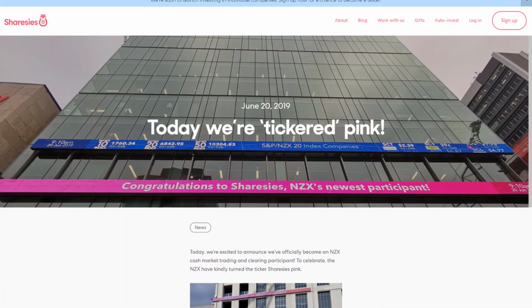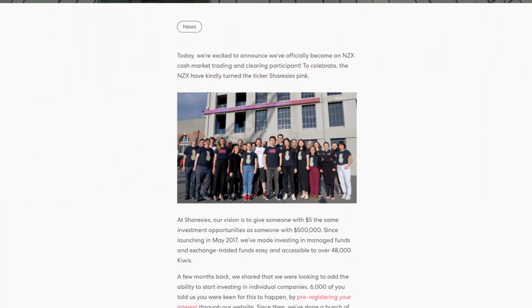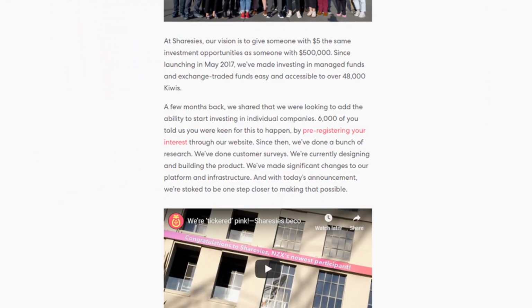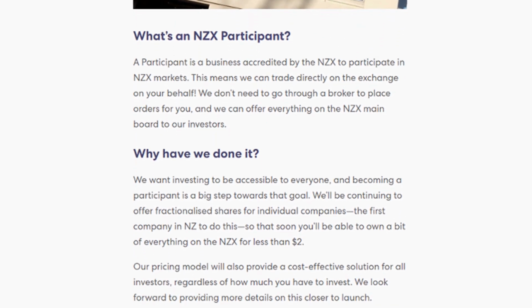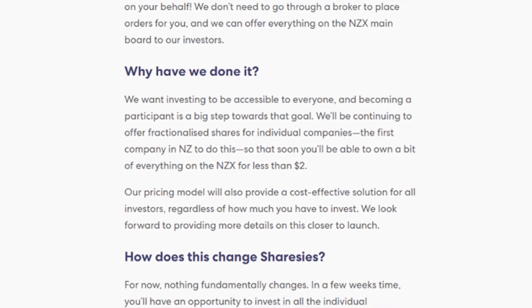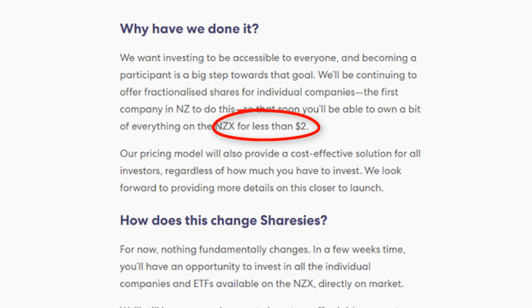Sharesies has announced that in July 2019, they have partnered with the New Zealand Stock Exchange for trading of individual company shares on the NZX at a low price of around $2. And this is really great news because compared to normal brokers, it'll be significantly cheaper since the normal brokers may charge up to $30 per transaction for buying the individual shares.